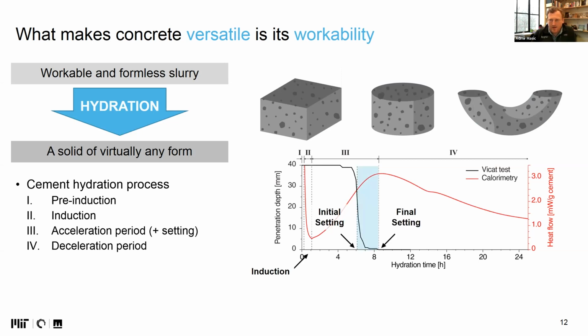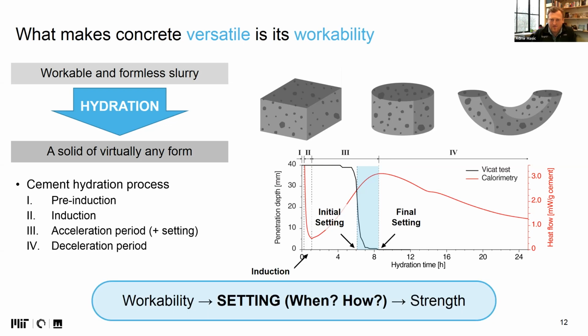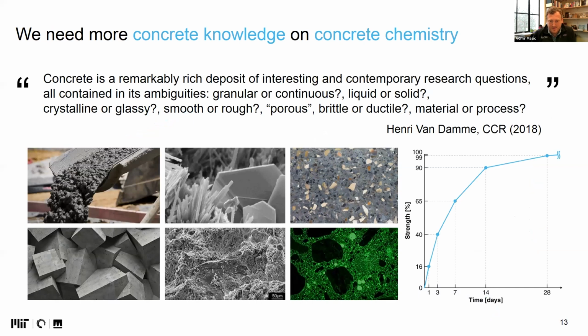But interestingly, it's a very complex slurry that evolves, and we are still struggling in understanding all the fundamental processes that occur, for example, in this early stage of cement and concrete setting, so properties that are strictly related to workability.